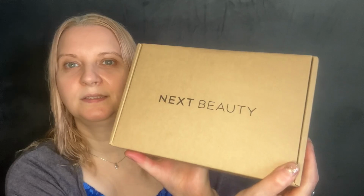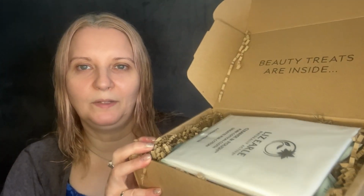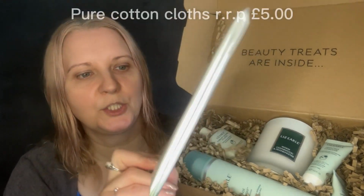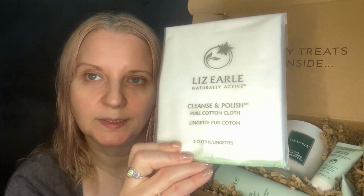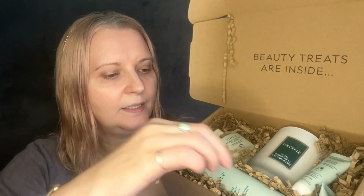So I'll just take it out of the sleeve, and then it's like that. And then I'll open it up. Oh look, I can see we've got one thing in there already. The Cleanse and Polish Pure Cotton Cloth. Is that one or two? Oh, there's two cloths in there. That's nice to go with the hot cloth cleanser. And I think I can see that here.